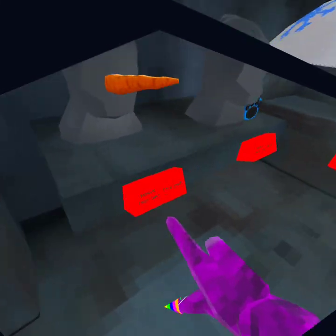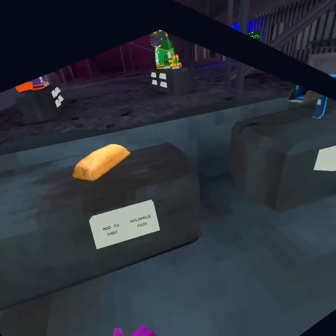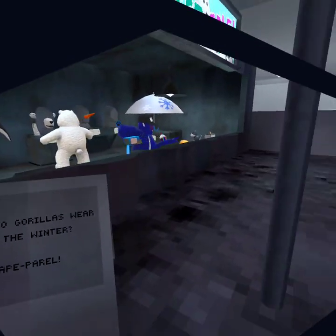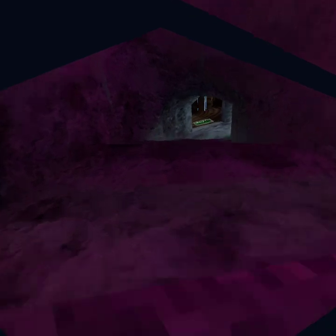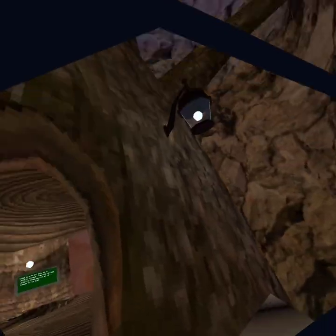Anyways, these are some good cosmetics. Those are some pretty good cosmetics so far. There's also one more thing that is in this new update. All the Valentine stuff is gone too. But yeah, if you go to Forest, you go on top of the stump.